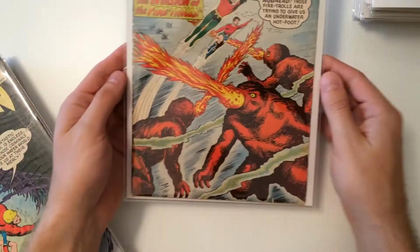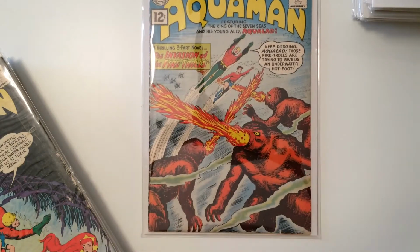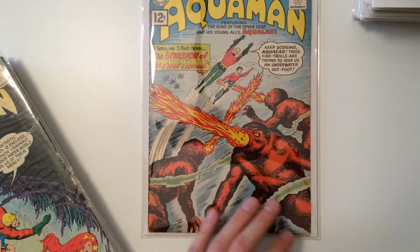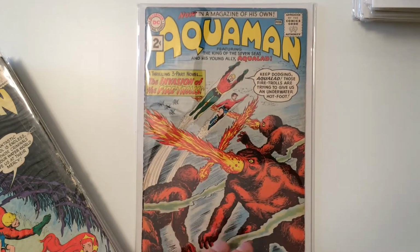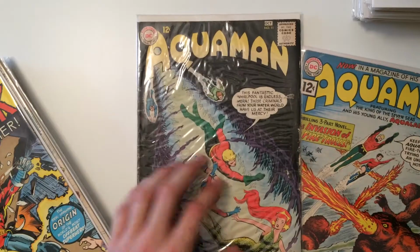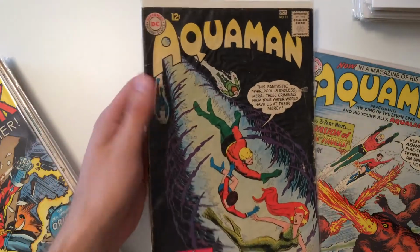After that, we have some DC. Here's an Aquaman number 1, first copy of this book I've ever owned. This one's gone up in value, of course. I guess they're probably doing an Aquaman movie, but he's going to be in the new Justice League movie. Here's Aquaman 11, first appearance of Mera, Aquaman's wife.